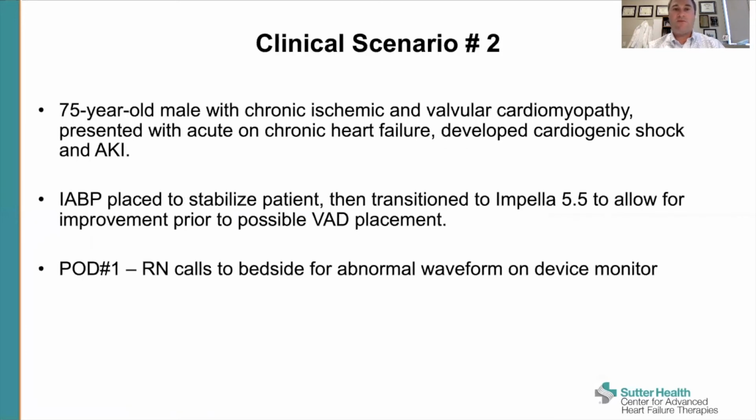Now, our second scenario is a 75-year-old gentleman who had a history of chronic ischemic and valvular heart disease. He came in with acute and chronic heart failure, developed shock, and acute renal failure. Initially, a balloon pump was placed to stabilize the patient, and then he got transitioned to a 5.5 Impella also to allow for improvement prior to possible VAD placement.